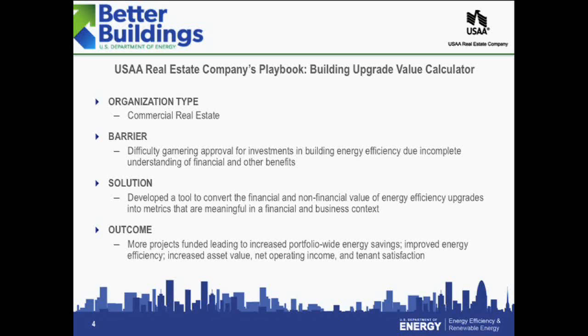So that was our barrier, was not really understanding all of these financial benefits beyond looking at things from a cost perspective. So our solution evolved around needing to provide not only a better understanding, but a better process for expanding that discussion and analysis of the financial benefits, as well as more objectively measuring energy efficiency via the Energy Star benchmarking tool, which enabled us to better assess energy performance, not just in terms of cost, but in real efficiency terms.